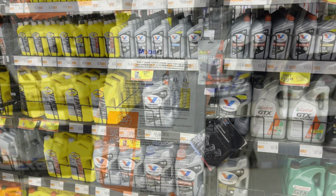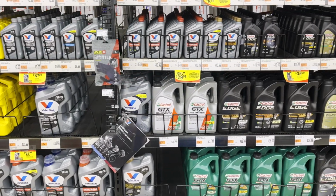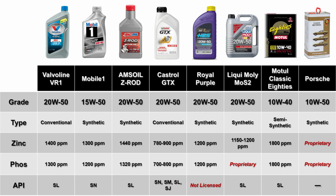available today. Here's a comparison of some of the more popular oil products on the market today, and while this list certainly isn't all-encompassing, it includes an overview of some of those most commonly mentioned on enthusiast forums. To kick off the list, Valvoline's VR1 20W50 and Mobil 1's 15W50 are two options well suited for hot weather conditions that also provide significant anti-wear protection.